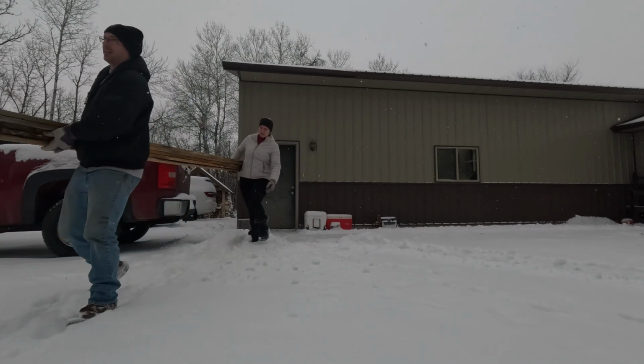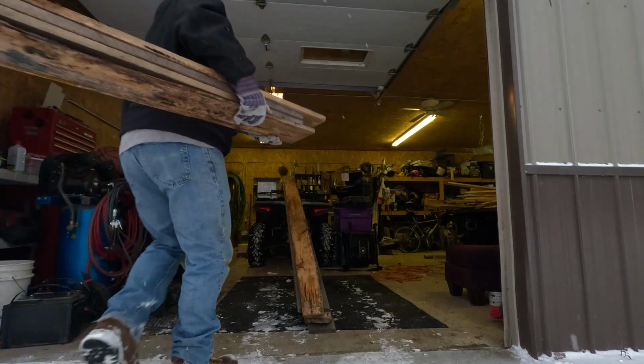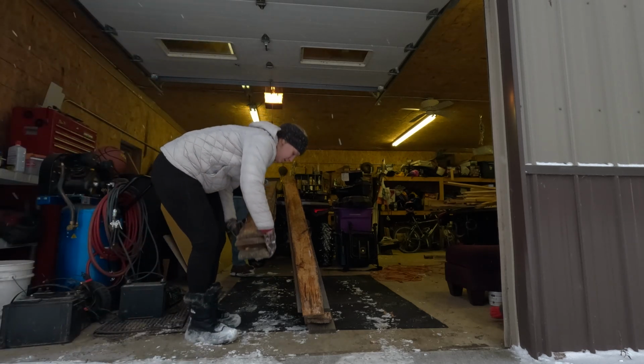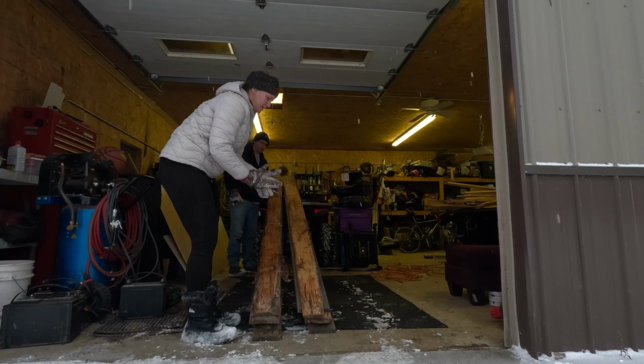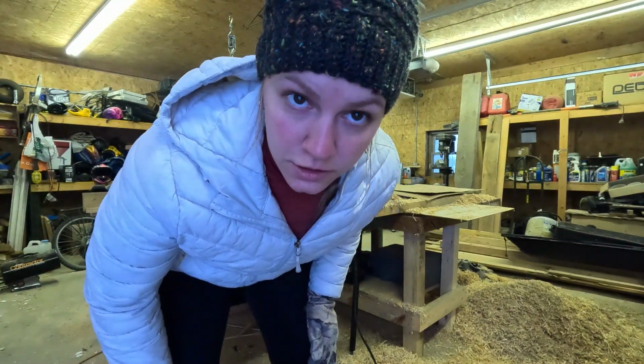Snow pile right in the way. Okay, good enough for now? Sure. Start going? Okay. Don't judge us for our messy garage.